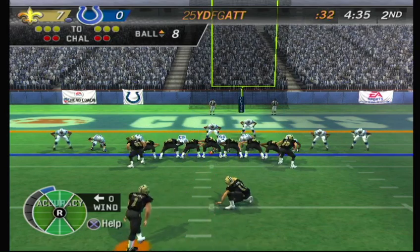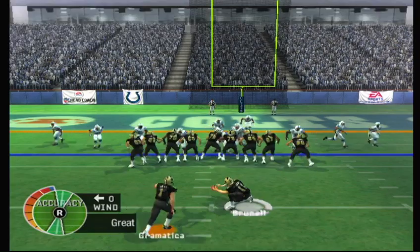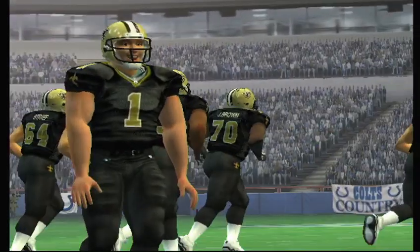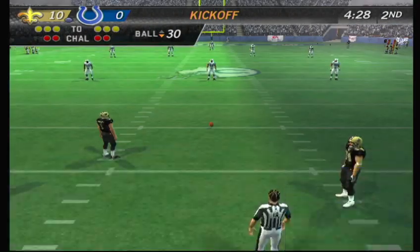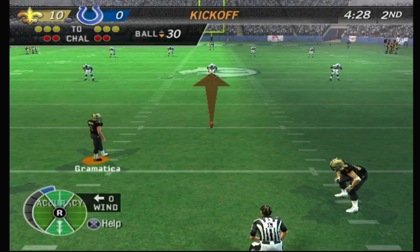He shouldn't have any problems with this attempt. The veteran connecting with a field goal. Martin Gramatica makes good on the short field goal attempt after the offense drives it into the red zone. They had everything clicking at first, then kind of sputtered out. They still get points. Sanders back deep to return.